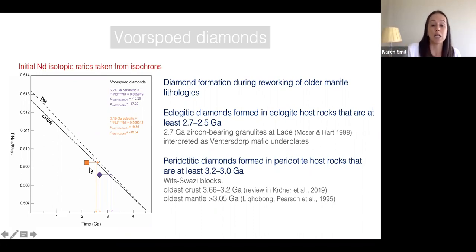So for the eclogitic isochron, eclogitic diamonds formed around 2.2. If we take that initial isochron and extend that back to CHUR and to DM, so the chondritic mantle and the depleted mantle, we see that the diamonds formed in host rocks that were at least 2.7 to 2.5 billion years old. So we simply extend that back, we can calculate a model age for that, and we get an age between 2.7 and 2.5.